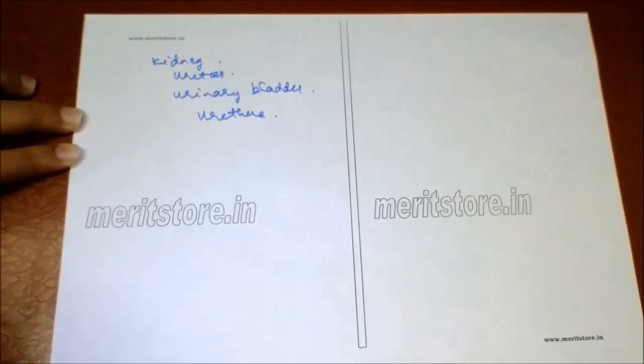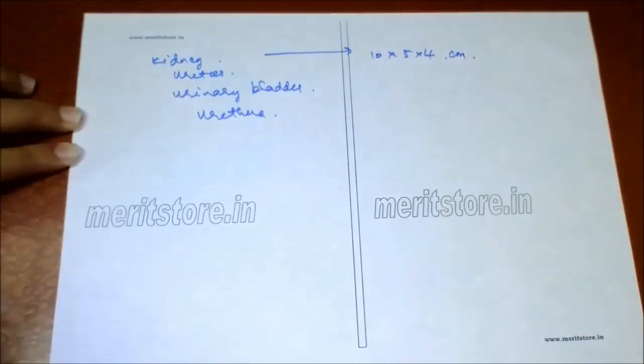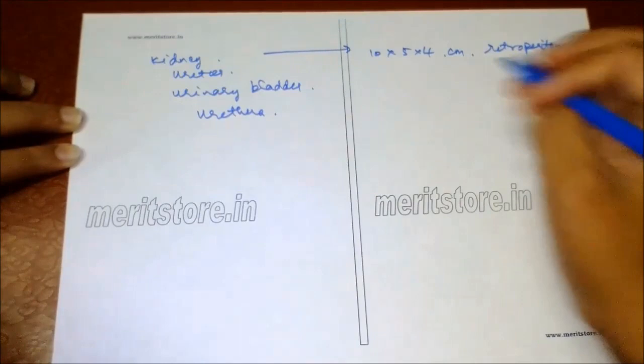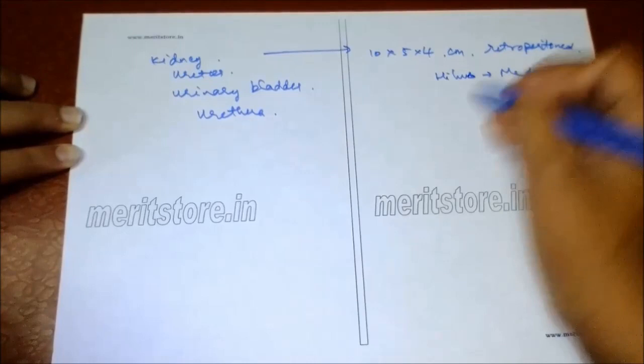So kidneys are dark colored bean shaped organs. The dimensions which are mostly asked are 10 into 5 into 4 in centimeters. They are retroperitoneal, covered by peritoneum only on one side. Hilus is a notch on the medial surface of the kidney. So hilus is on the medial surface. The right kidney is slightly lower in position than the left kidney, and it extends from the 12th thoracic to the 3rd lumbar position.